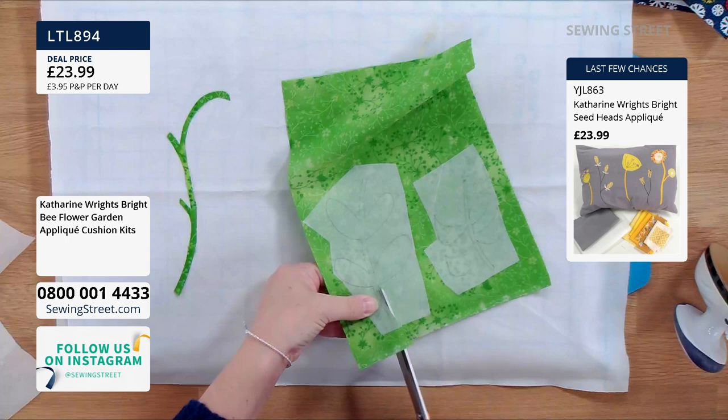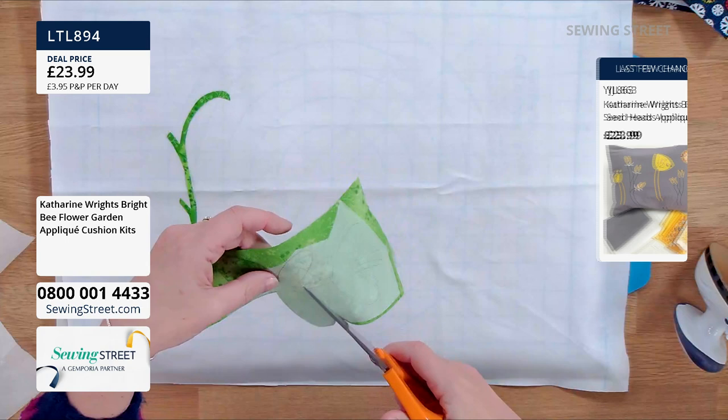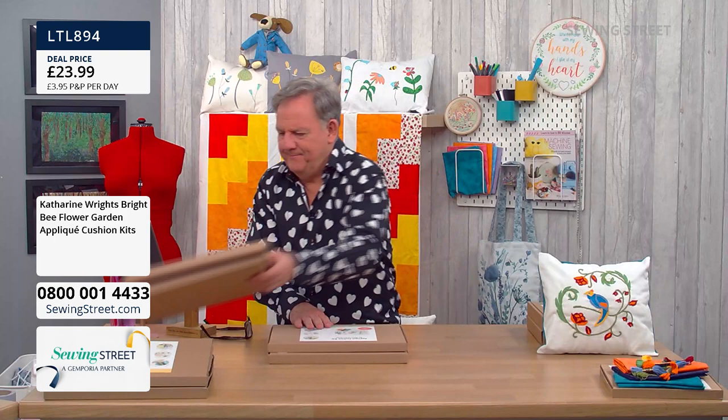While you're cutting those out, can I just recap, because they're very popular, the bundles and everything that we've got here? Which one do you want me to start with? The one that we're demoing first, which is the Wrights one here. Now, this pattern only comes in this one colourway.